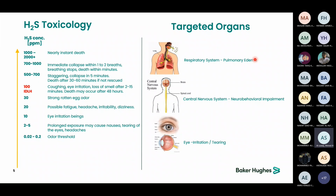I would like to walk you through the toxicology of H2S. Those numbers are intimidating.